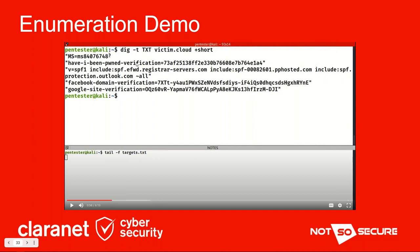This is something we'll confirm later on, but it's good to know at this point so that we can do some further investigation. You can also see some other domain verification here, just to give you an idea of the kind of records you might see. We've also got an SPF record, which shows here that our target is consuming Outlook email protection services. This now gives us some more information about how we want to approach this target. But as yet, I've got no new targets.